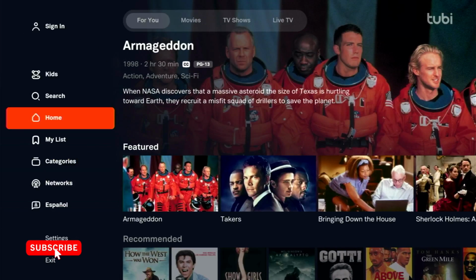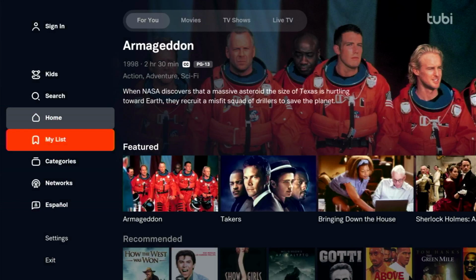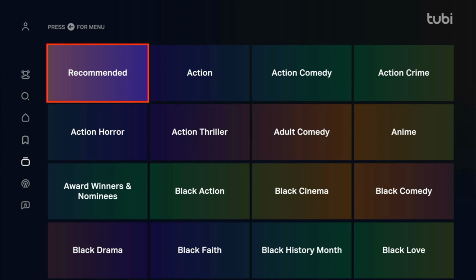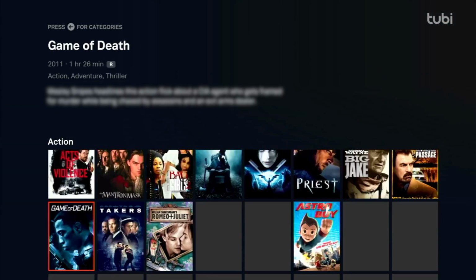And below that we've got the My List subcategory, and of course this is where you would get all your saved lists of TV shows and movies. You just need to create a free account to use it. And below that we've got categories, which is a quick and easy way to search through the movies and TV shows, with the added bonus of viewing them in a grid.